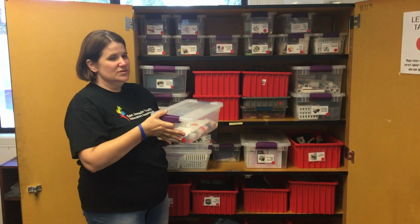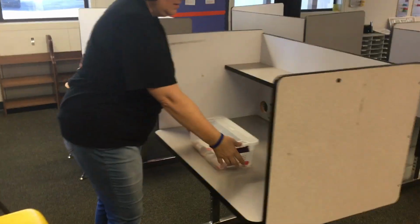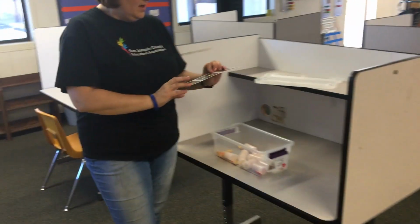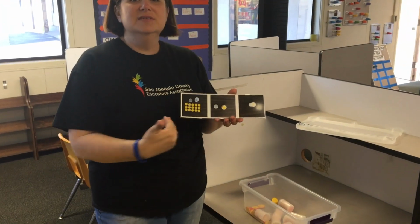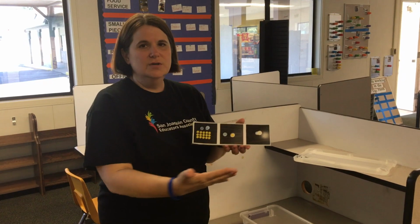Once the student chooses what they're going to do, they'll bring it over to their individual workspace and complete the tasks. Depending on how many steps, the tasks do have a sequence, and it might be in a strip like this, or each step could be its own piece of paper. It just depends on the need of the student and the difficulty of the task.